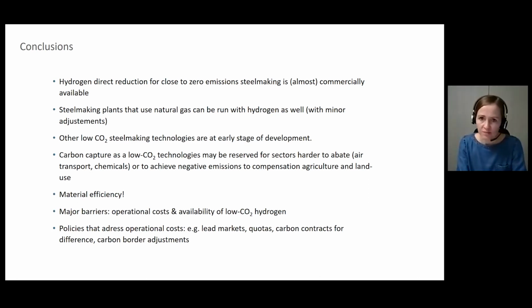And then here, finally, I list some policies that are discussed in Europe that would address operational costs, which would be the generation of lead markets or quotas. Quotas would be that steel industries would have to produce a certain share of low carbon steel, or that steel consumers would have to use a certain share of low carbon steel. Other policies discussed are carbon contracts for difference. So the state would play a major role in the steel industry then, as the state would pay the difference for the higher operational costs compared to the conventional steel.